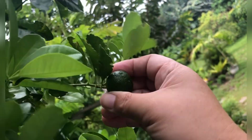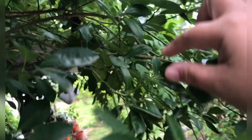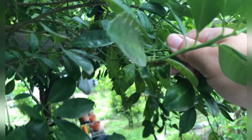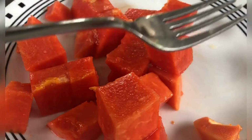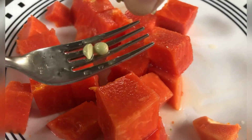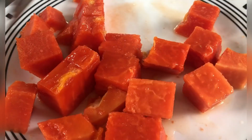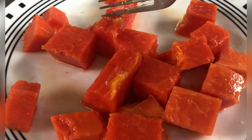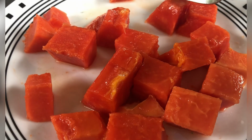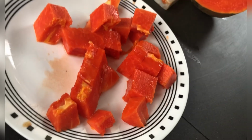Very good squeeze of calamansi. Ready to serve.